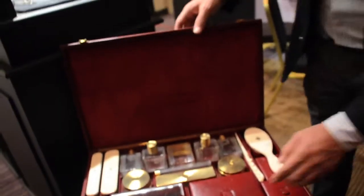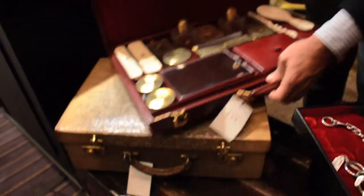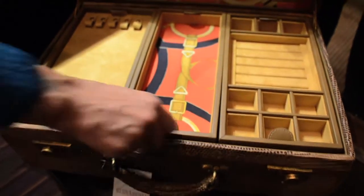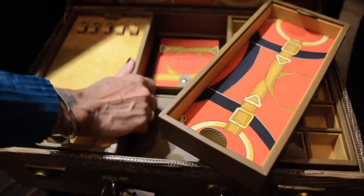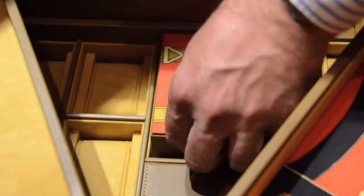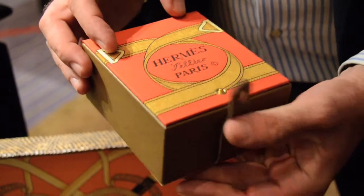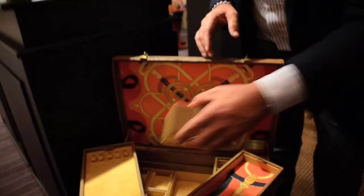Instead, we gave a new life to this uber rare Hermès piece. This is honestly killer. And you see, this is for when you have your jewels for the weekend. You just take away this box. As I say, research, select, and restore the most beautiful things that come from the past.